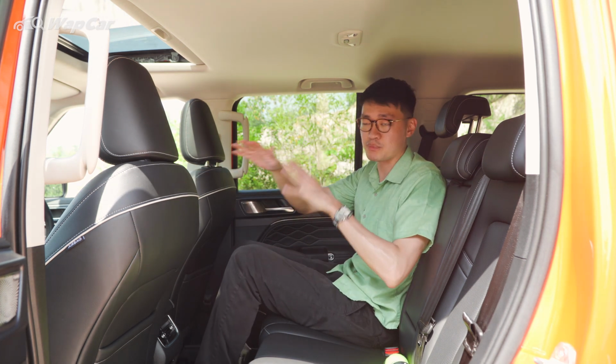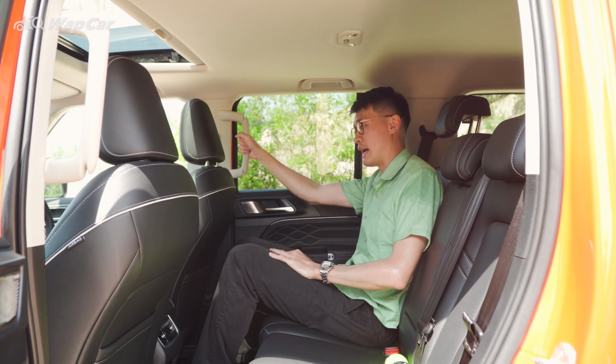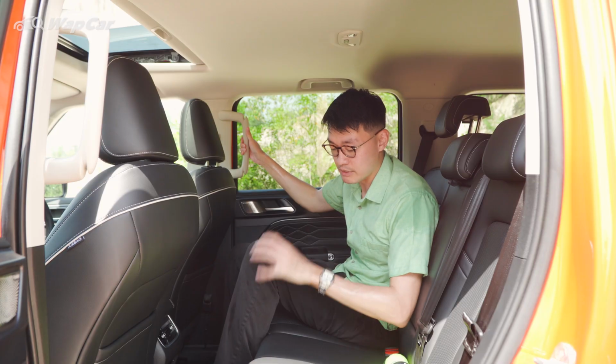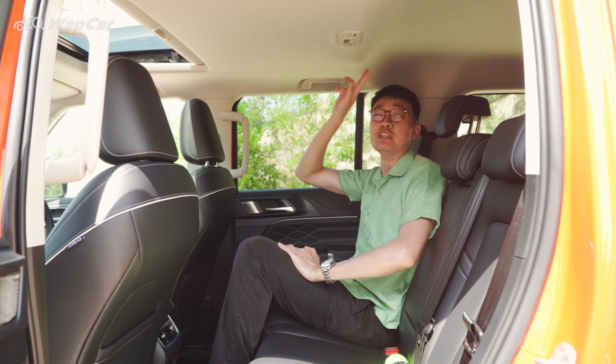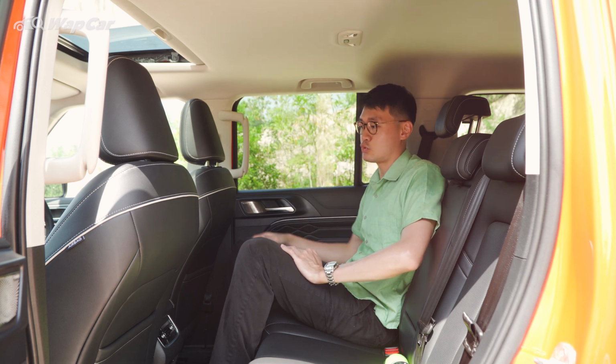As for other features, practicality and amenities, we've got grab handles here for the passengers to hang on to, so that's good. A relatively flat floor also means that the middle passenger won't complain too much, and I like the use of a lighter coloured headliner because it feels like the interior is a lot more airier than it actually is. Now on to storage spaces.